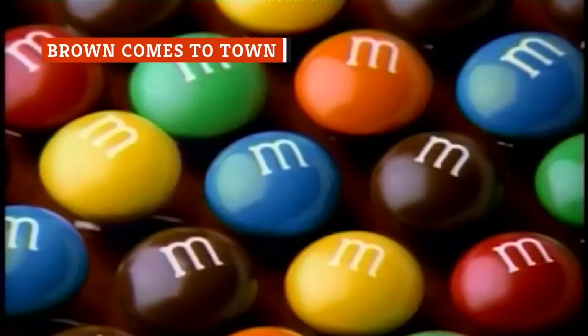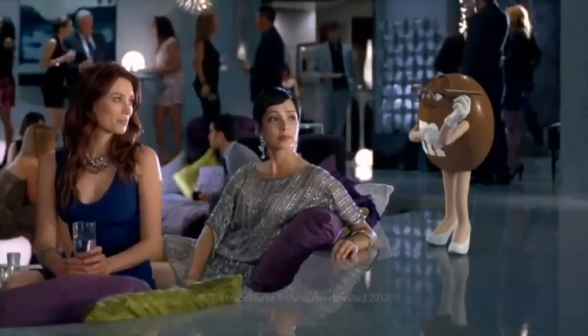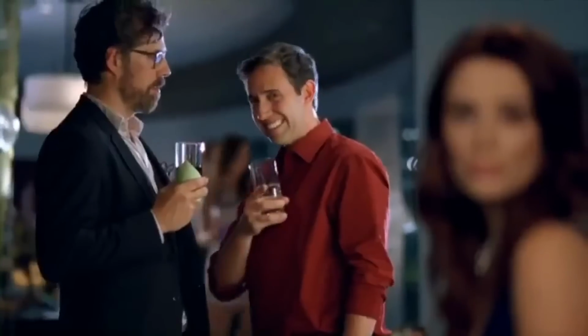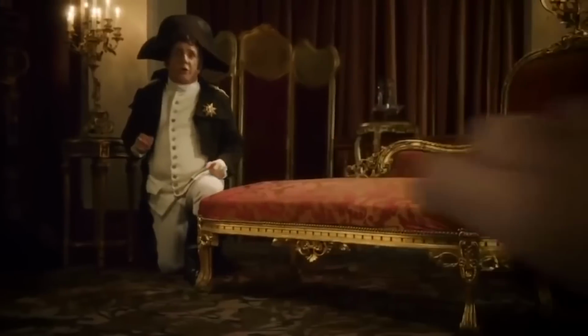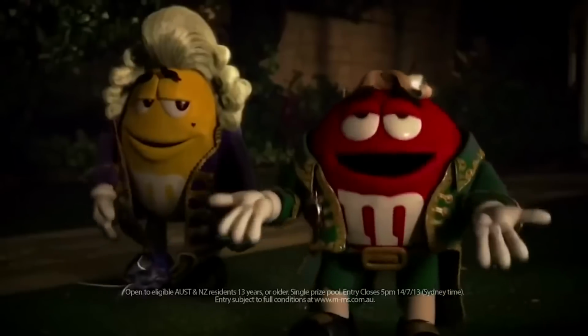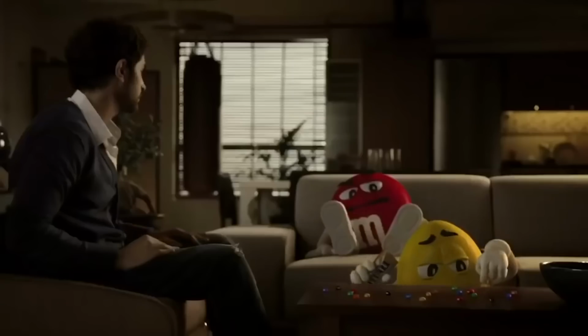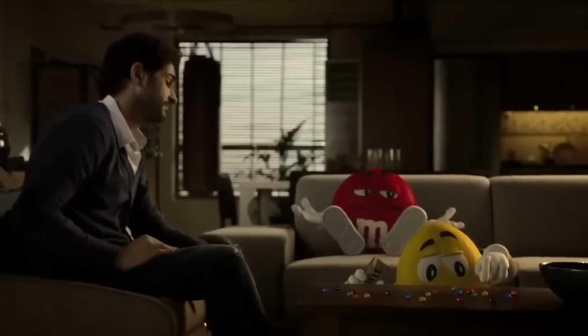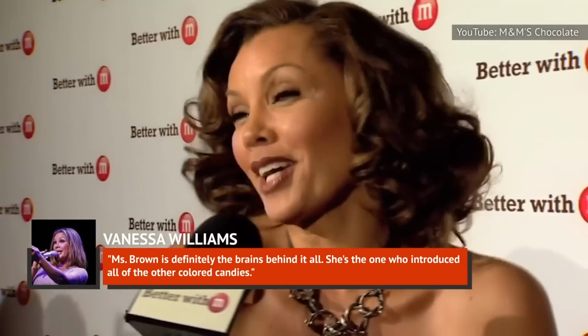Green has won over the hearts of M&M's lovers for years, but in 2012, her status as the only female M&M all changed. During that year's Super Bowl, Mars debuted Brown, showcasing her to more than 110 million viewers. M&M's hadn't run an ad during the big game for 3 years prior, so this was obviously meant to be a big deal. As was the case with all the other M&M characters, Brown's edition came in a little package with a whole lot of personality. She was introduced as the Chief Chocolate Officer, finally revealing herself after years spent behind the scenes. Vanessa Williams, the voice behind Brown, told Huffington Post, "Miss Brown is definitely the brains behind it all. She's the one who introduced all of the other colored candies."